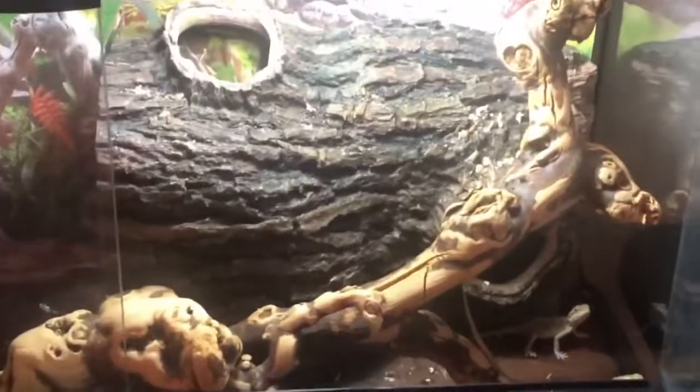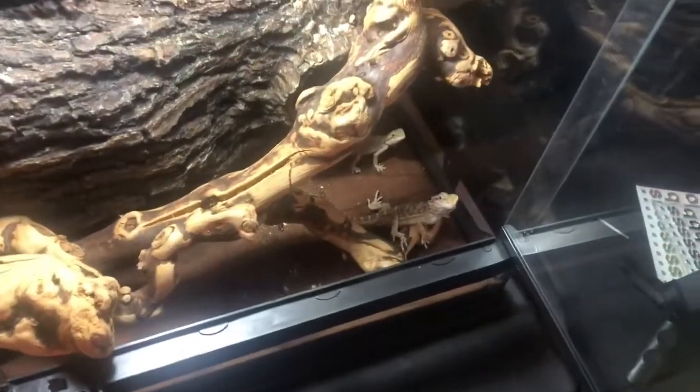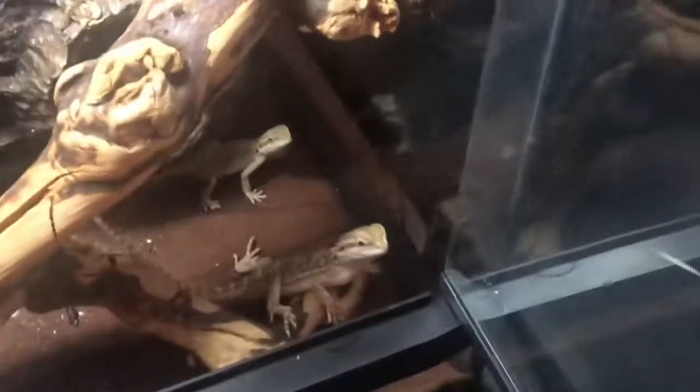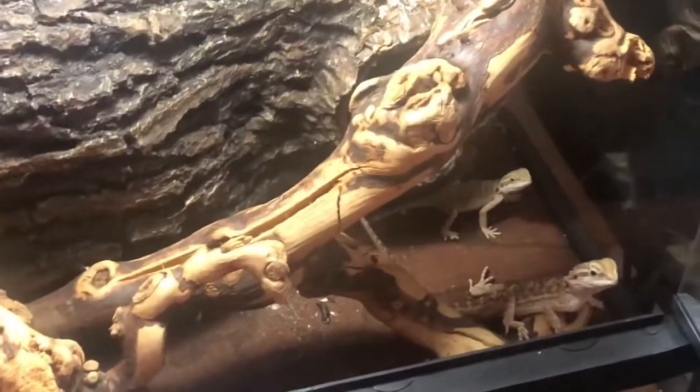And as you can see, their enclosure is filled with branches to climb on, a giant log they can climb on. It's actually hollow. They could go back here if they want to. It's like a little hide type thing. And then they have a water dish. They'll sit down here and scratch at the glass because they want my attention. They are literally dogs. Like, if you want a dog, but you don't want an actual dog, get a bearded dragon. They're basically the same thing. You can even take them on walks when they're full grown.